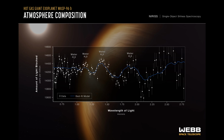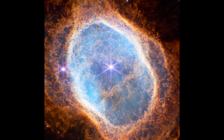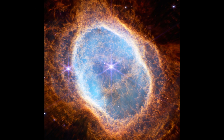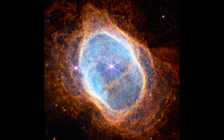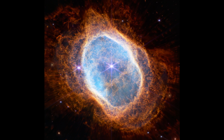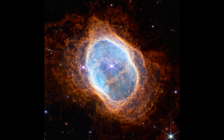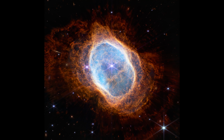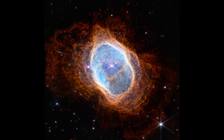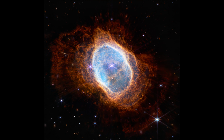Wow. Then we were treated to an incredible view of the Southern Ring Nebula. Here's NASA's description. Some stars save the best for last. The dimmer star at the center of this scene has been sending out rings of gas and dust for thousands of years in all directions, and NASA's James Webb Space Telescope has revealed for the first time that this star is cloaked in dust. 2 cameras aboard Webb captured the latest image of this planetary nebula, cataloged as NGC 3132 and known informally as the Southern Ring Nebula. It is approximately 2,500 light-years away.